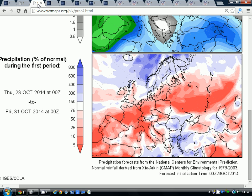southwesterlies coming in. The precipitation anomaly from the 23rd to the 31st of October shows that many parts of Europe are actually quite dry. It's wetter than average up over Scandinavia and coming down to west of Scotland, also down in the south and southeast of Europe, where we've got the cold temperature anomalies. But elsewhere, really a lot of dry weather with high pressure stretching through.